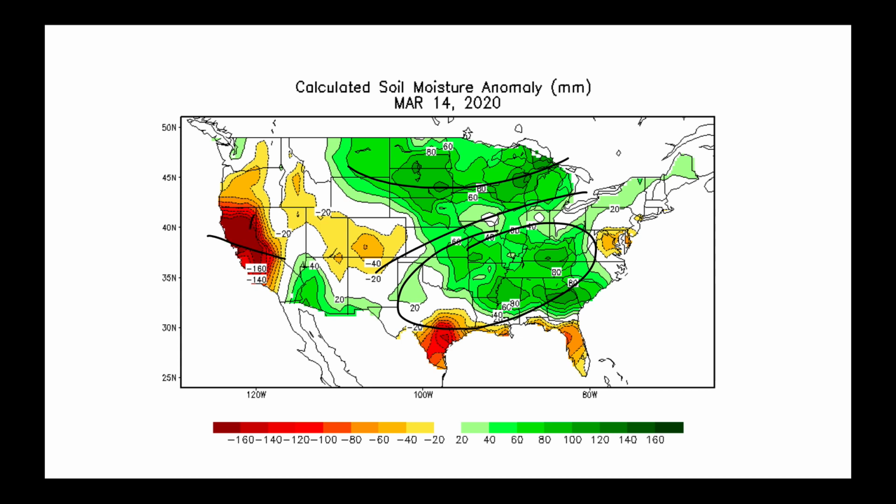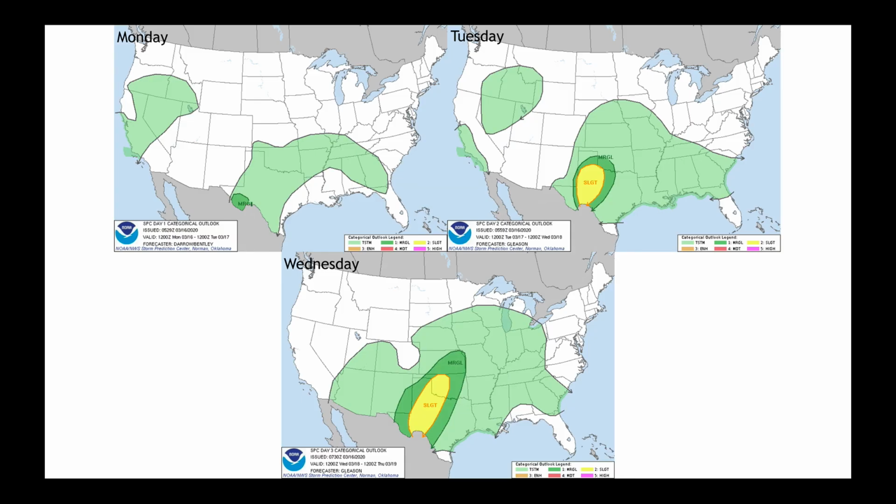One improvement will be happening over here in California, though, and the drought that's in this part of Texas could be eroded away a bit with the flow pattern that we're going to be seeing over the next 10 days. But my main concern for this week is going to be the severe weather threat. As we let that lead wave emerge on Tuesday, we're going to go right back to where we started this video and hit that same corridor of Texas with strong to severe storms.